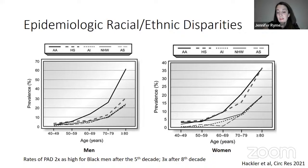For women, you can see that the two graphic illustrations here show that there's also increased prevalence for Hispanic women as well, specifically around the 6th and 7th decade. But again, for both Black men and Black women, prevalence is significantly higher, particularly after the 5th decade, when compared to all other groups.